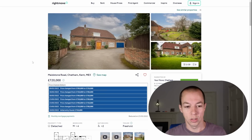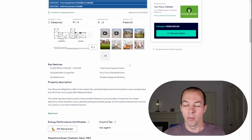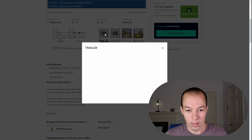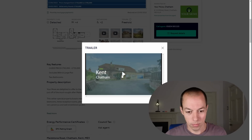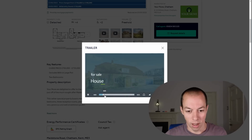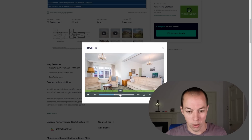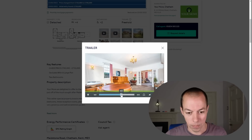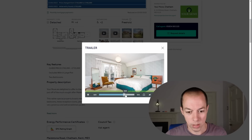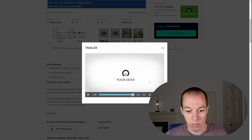So going back to the very first property we looked at, I want to show you another. This isn't a red flag, but it's something I find really, really frustrating. And that is virtual tours that don't actually give you a virtual tour. They are just pictures with music over the top. They are a complete waste of time. So if an estate agent tries to upsell you a virtual tour, which is not a virtual tour, don't do it, because it's not helpful for anyone.